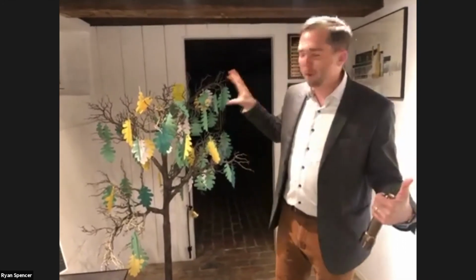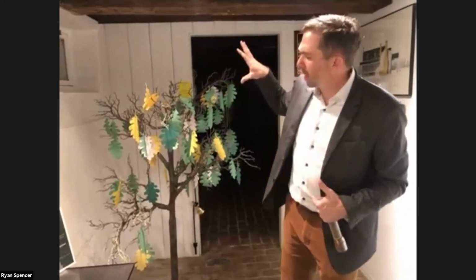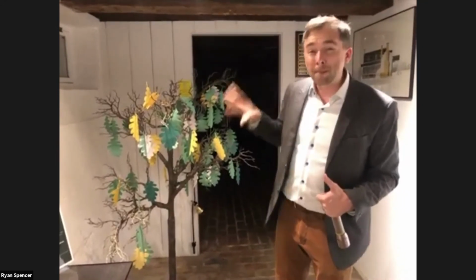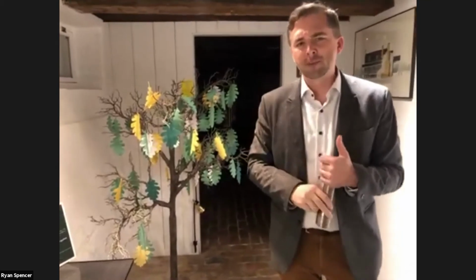Store it in your head a little bit. When you come and visit us at Smithfield, I want you to put that on a leaf and tie it to our tree. We're hoping that this will be a record that we'll be able to keep from year over year of what people were thinking at this particular moment in time. And it's been really interesting to read some of those.